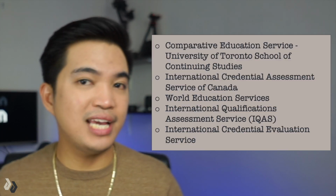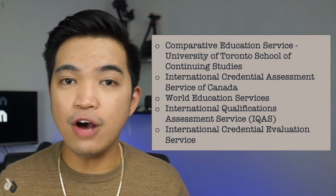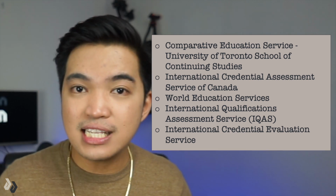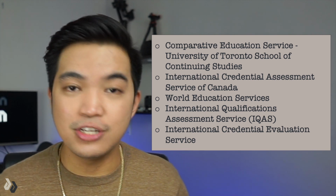And the organizations are Comparative Education Service, International Credential Assessment Service of Canada, World Education Services, International Qualifications Assessment Service, and International Credential Evaluation Service. So these are the 5 organizations designated by IRCC.